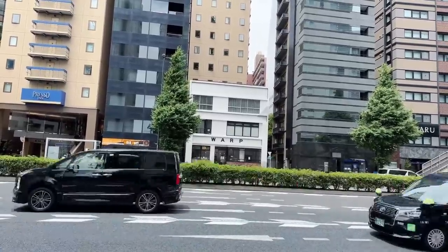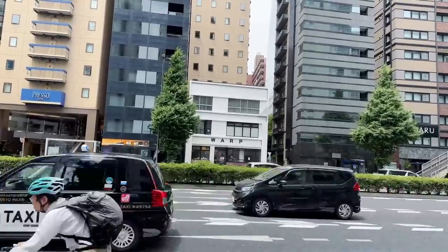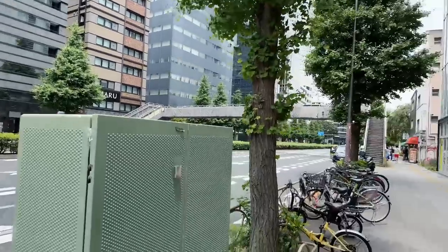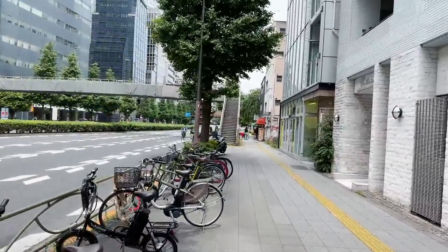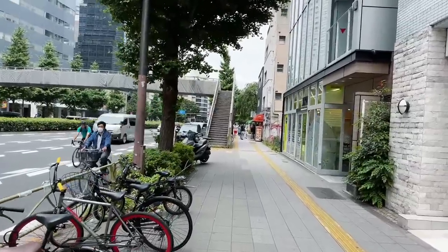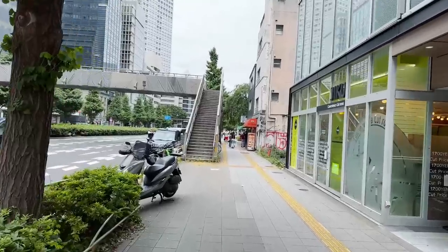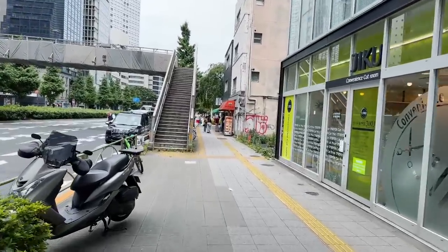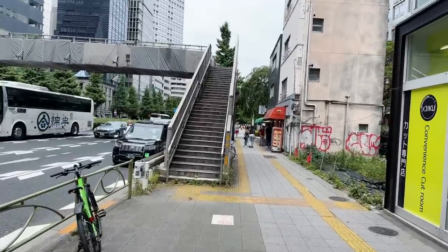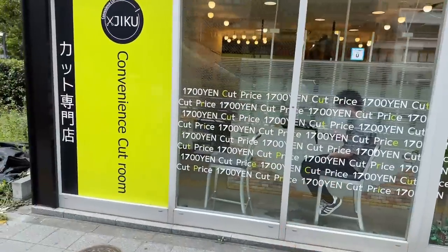I walk around Tokyo all the time and I see something that looks like a cafe or a restaurant. I was like, well, look at that trendy, awesome looking restaurant. And it turns out to be a hair salon all the time. I said, boy, I wish it was a restaurant. It looks like they serve some pretty good food. But it's not, it's a hair salon. Tokyo has too many hair salons. I don't know how they stay in business. That's why they have to charge $60 for a haircut. Although this place charges 1,700 yen.